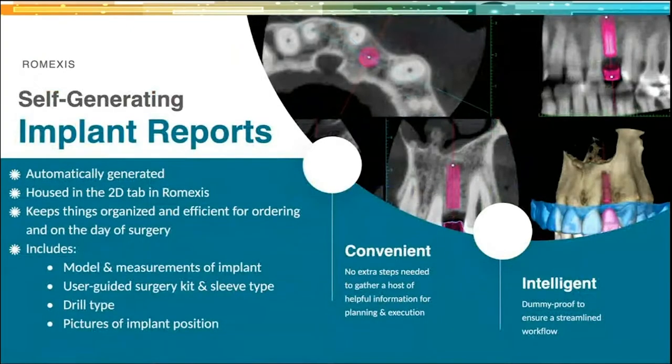It also creates these implant reports. So these are housed again in Romexus, and they are super duper convenient with respect to maintaining inventory and ordering, as well as day of surgery when you're placing multiple implants, staying really organized as to what length drills you're using, what implants are going where. So they really, really make the process streamlined and dummy proof.